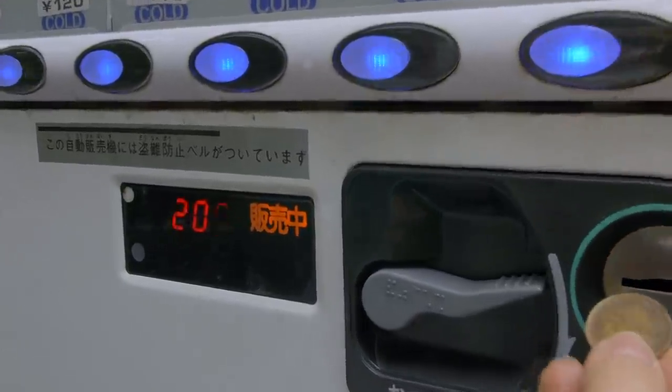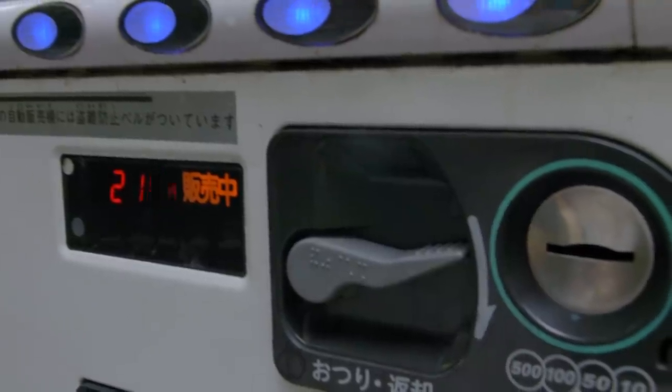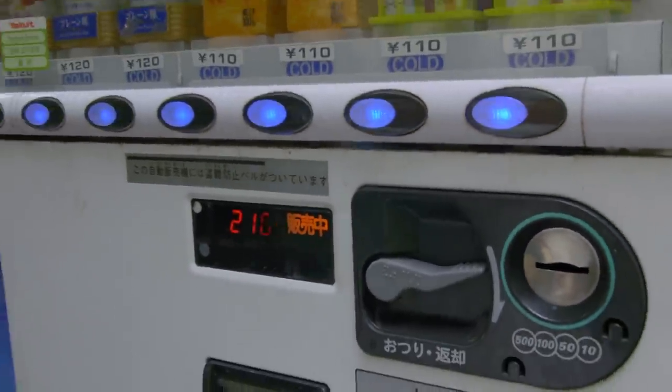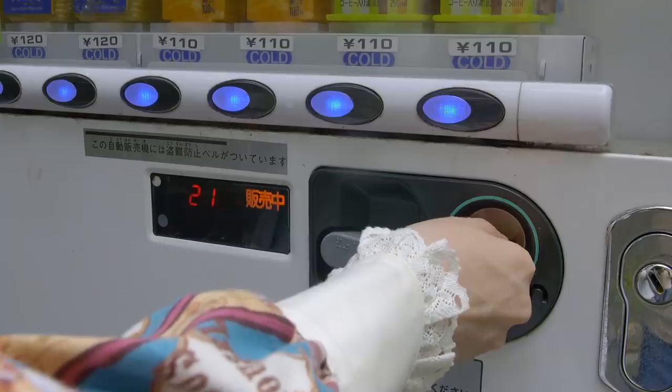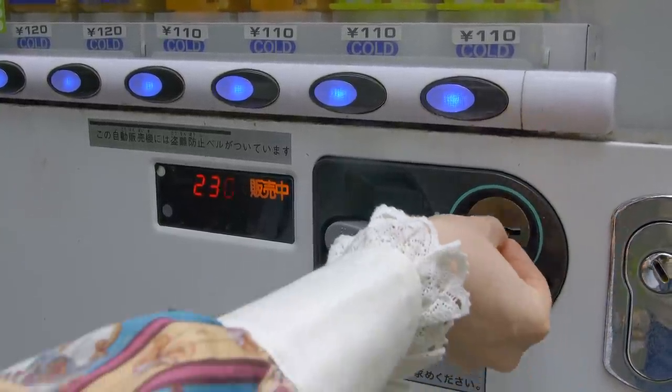15, 16, 17, 18, 19, 20. Let's see if this one should be the last one. Is it gonna get accepted? Yes or no? Oh, it accepted it! Ha! Now we're surprised. So that kind of destroys our theory, director. Three more! Oh no! There's no limit!